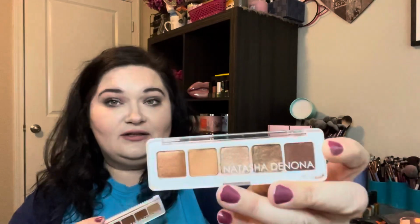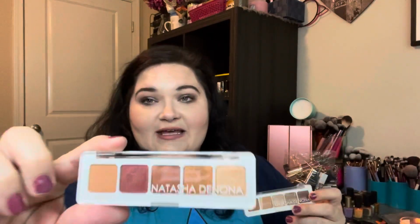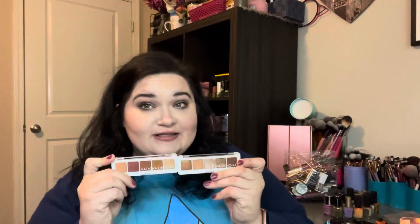This one's really hard. I decided it was time to break my collecting habit with Natasha Denona, meaning I hadn't reached for these two. This is the mini nude, which I had gotten a lot of love, and the mini sunset. I have the full-size sunset, and I just got a new 5-pan that I like a little bit more. So I'm no longer collecting just to collect. If I haven't used it in a year, it's going to go. These are two that I just don't reach for because I have replaced them. So they are going to go to someone that's going to love them.